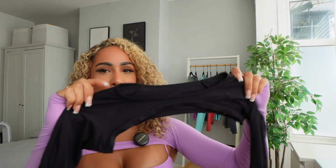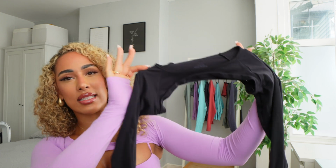But overall, I would describe these bras as low to medium support. They're not really going to hold you in if you're part of the BTC committee, but they're cute, and that's their purpose. Moving on to the shrug, it's nice and sleek and simple at the front.